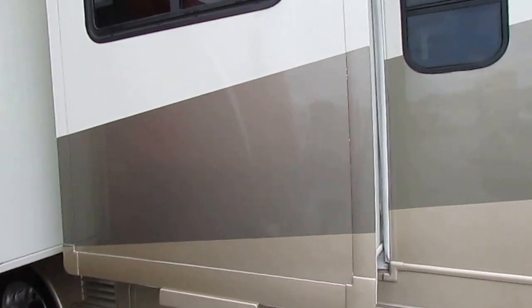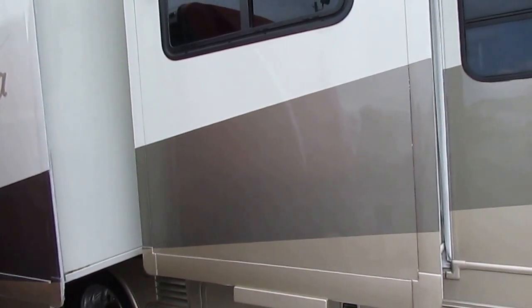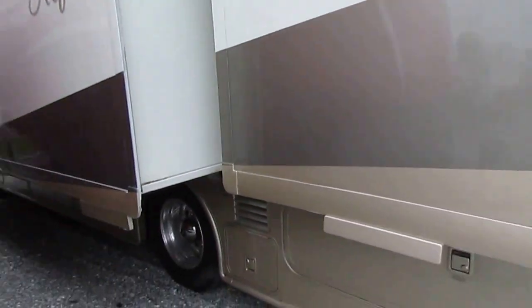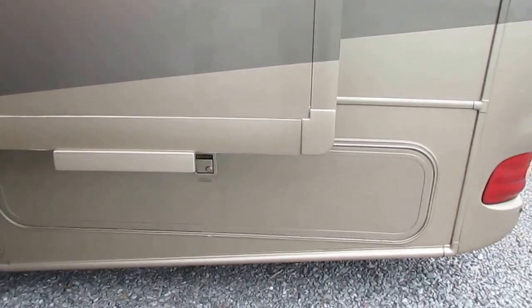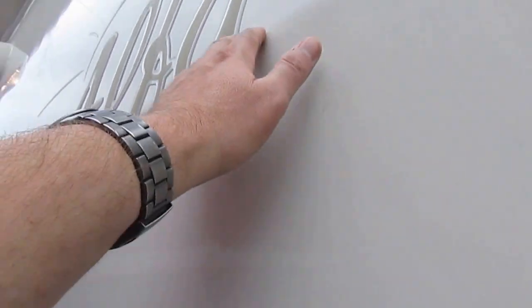And what's neat about it, you've got both your slides on one side, so you can really increase the number of campsites you can get because you don't have opposing slides that make your unit wider. Folks, there's no DLAM, of course. Who's ever had this thing? Of course, these things are $300,000 new. This is not something the average RV buyer is going to buy new.